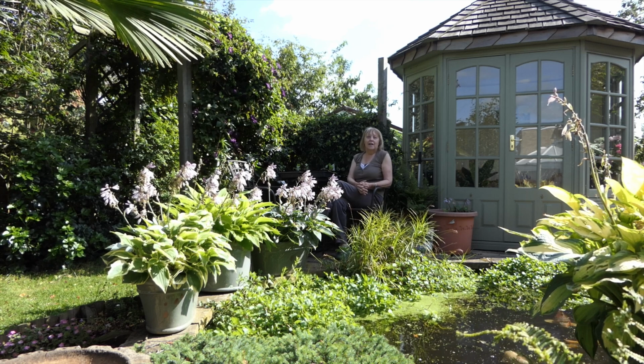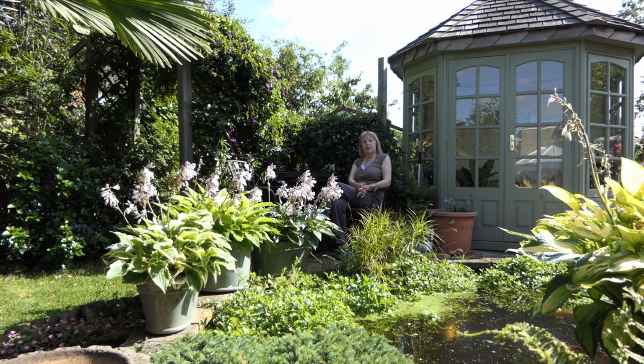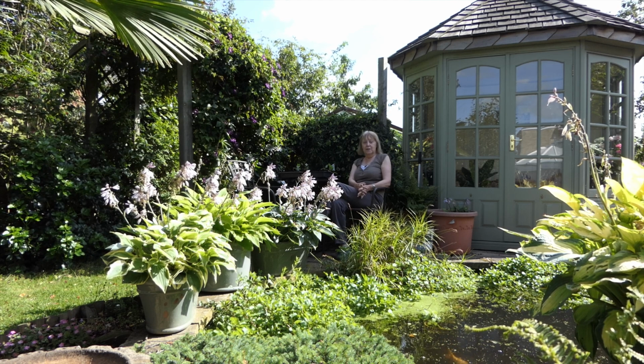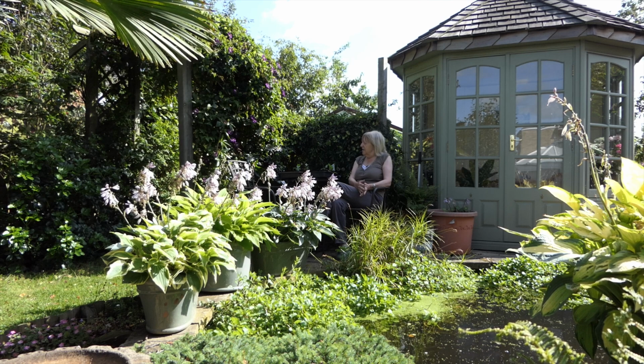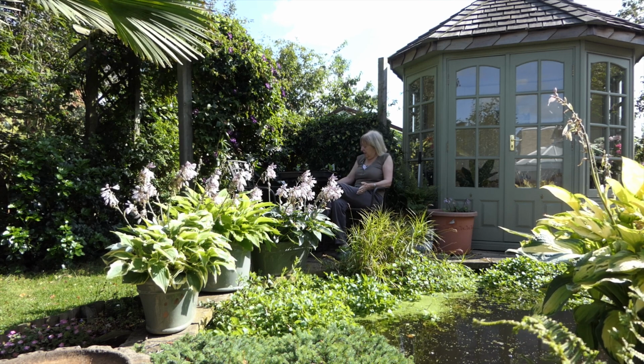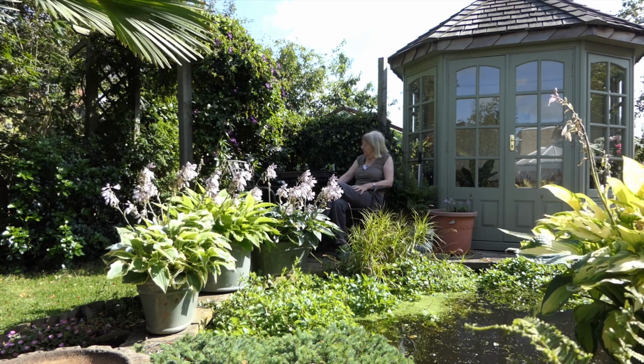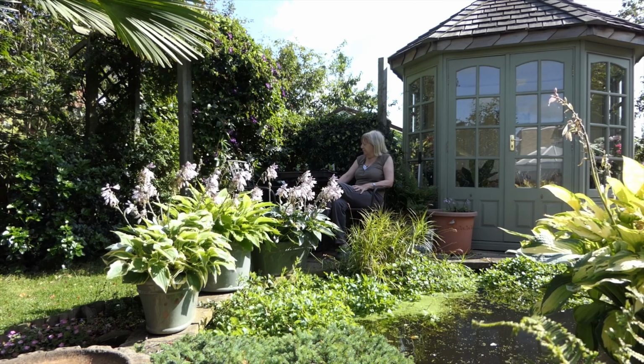Well, that's the end of our garden tour. Hope you enjoyed it. It's funny how when you're filming you notice things that you don't normally notice. And I noticed that the passion flower here was taking over the chairs. So before I did this little bit, I just pulled them off and tidied it up a little bit.